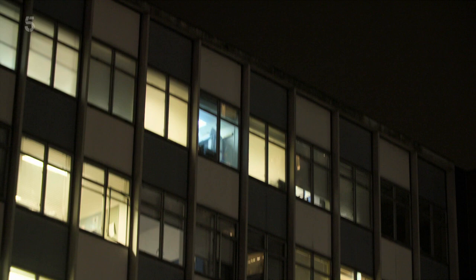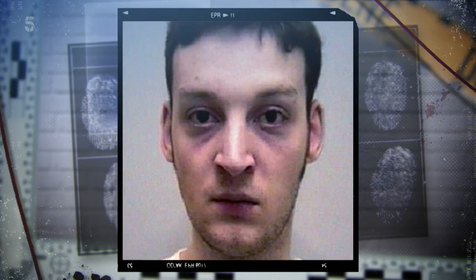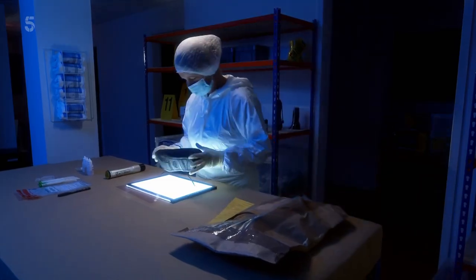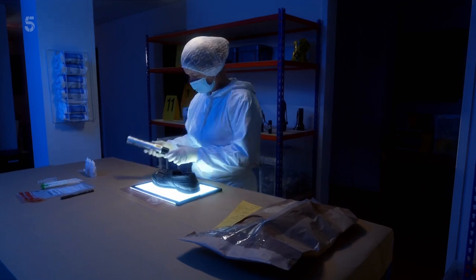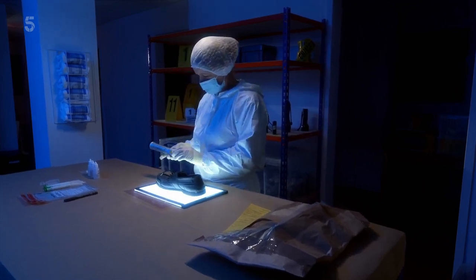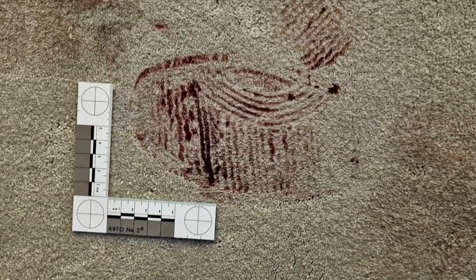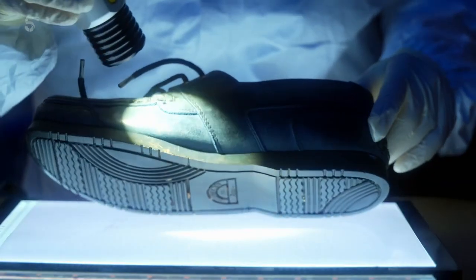Despite the amount of forensic evidence, Jason Ward is denying he's ever been in Gladys's home. The scientists worked tirelessly against the clock to strengthen the case against him and prioritise tests on the Euroland shoe. If the crime scene footprint is good enough, it may be possible to match this against a suspect's shoe.